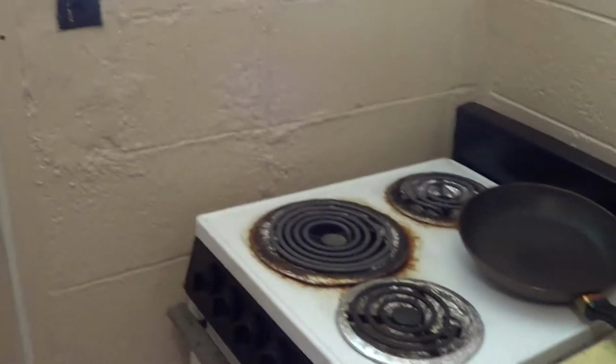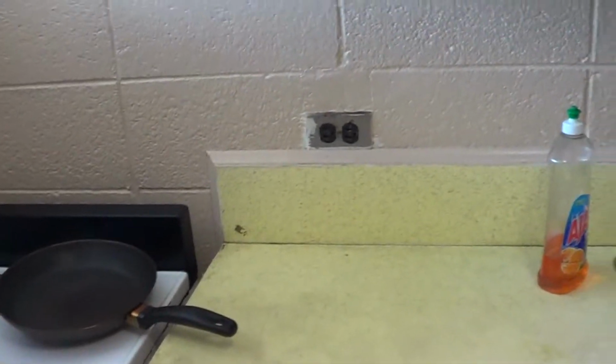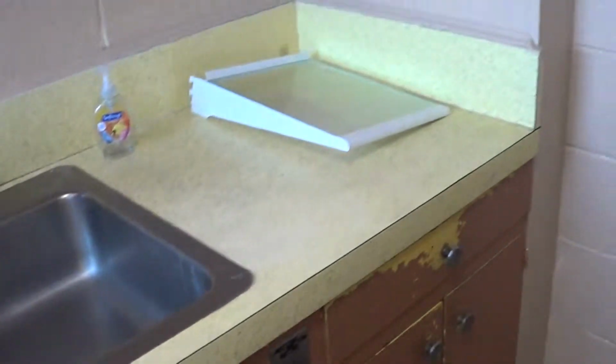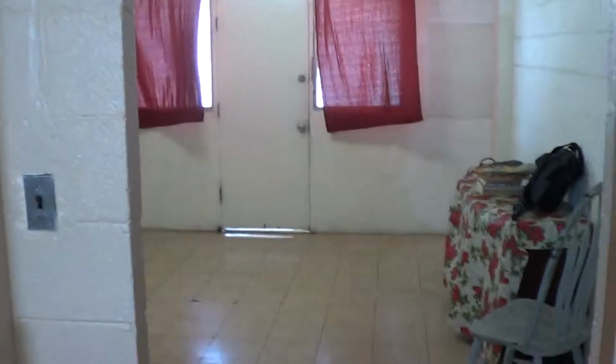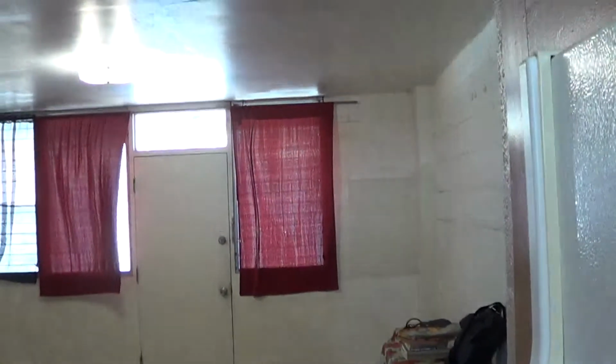This is a four burner stove. Well, we get a pot. It's the counter. It's the sink. The cabinet. Okay, we go to the lanai. And this is the living room. One more time.